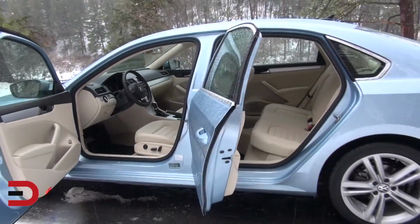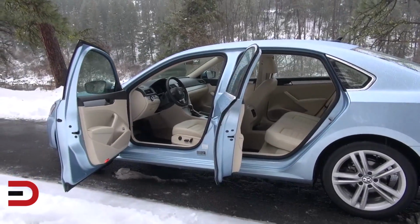Anybody that watches Everyman Driver knows I have a German bias, but I just think everything on this car, some people see it as plain. I see it as precise, as very orderly. There's nothing about this car that I look at and bugs me right away. And that's important to me.